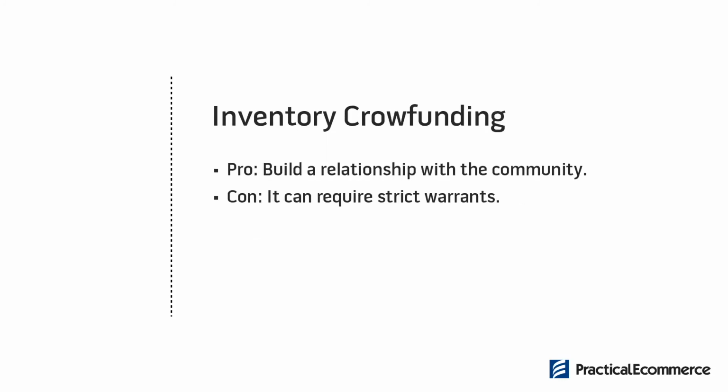A relatively new alternative funding mechanism is crowdfunding your inventory. Inventory crowdfunding lets anyone pay for and sell your inventory via a consignment agreement. Every buyer gets a store on the crowdfunding site, and they can use that to market and sell your products. The buyers own the products, and they help fund and take on the risk, as they must sell the product to get revenue. You can also sell your product in your own store on the same crowdfunding site.